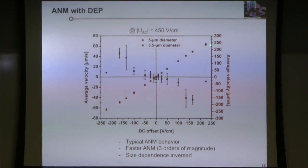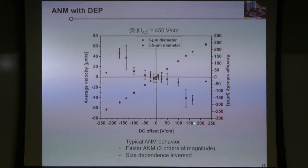And then also, what is shown with the red line here is that the smaller particles that we've just seen in the movie show a normal behavior. So they do not show this A&M effect. For a positive offset, they show a positive velocity. And the interesting thing, which I haven't quite understood yet, is the size dependence is inversed. So now we have the larger particles actually showing A&M, where the smaller particles do not show it, whereas in the geometric A&M center we have seen this reversed.